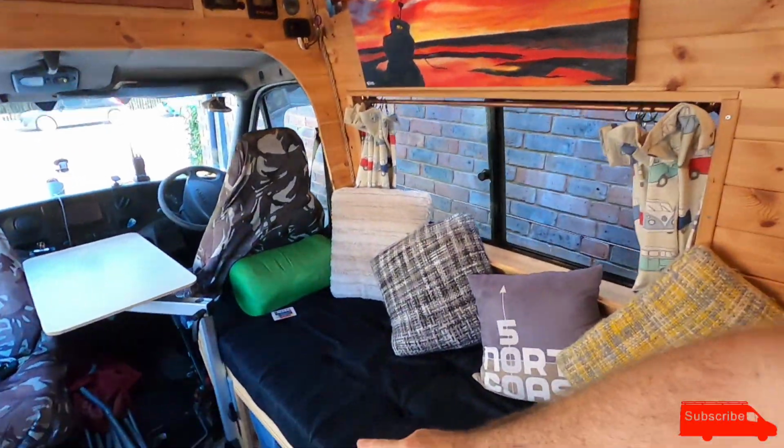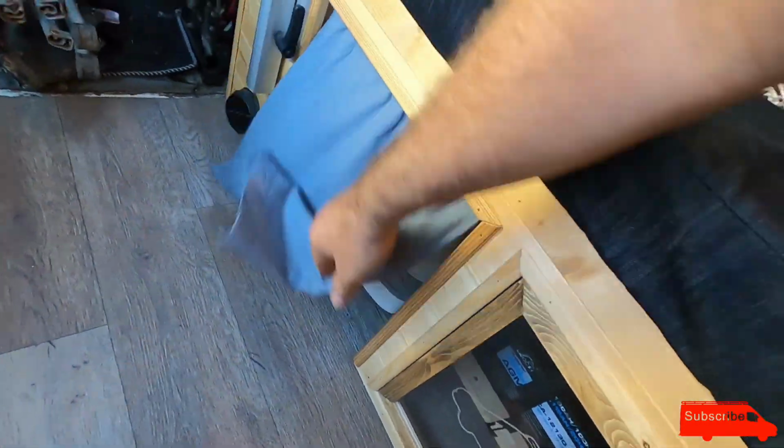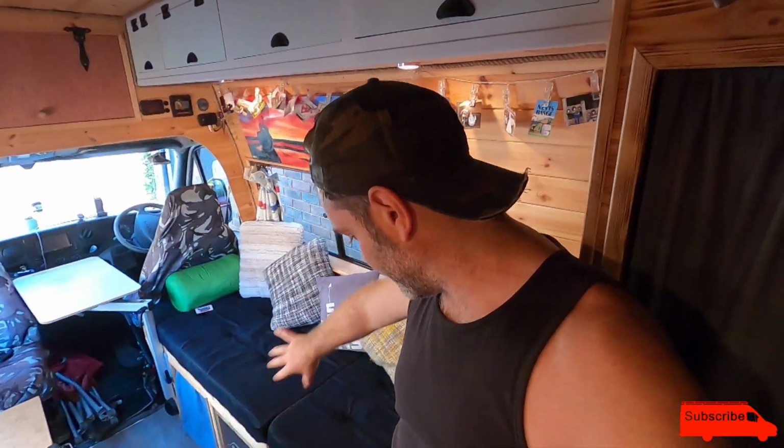So some of you may be thinking, where's your toilet? Where's your shower? How do you wash? How do you go to the loo? Well, I have a porta loo, which is under the sofa, behind this curtain. I'll just give you a quick whoop. There you go. Nobody really wants to see my toilet, but that's where it is. It lives underneath the sofa. Just slide it out when you want to go, put it away.